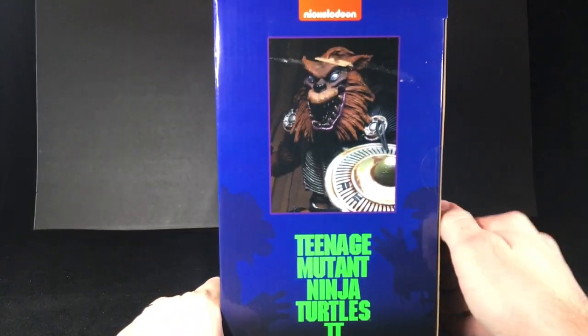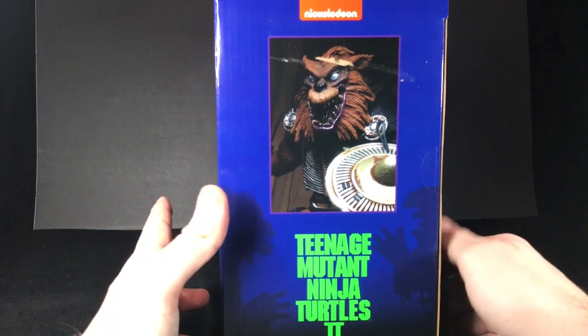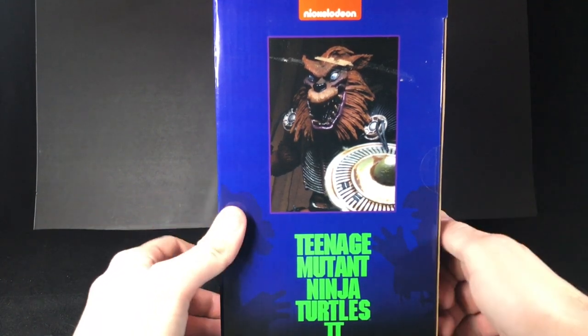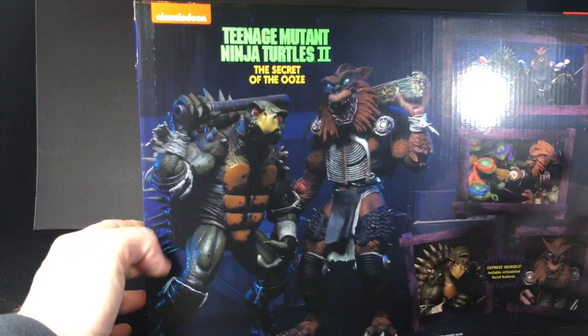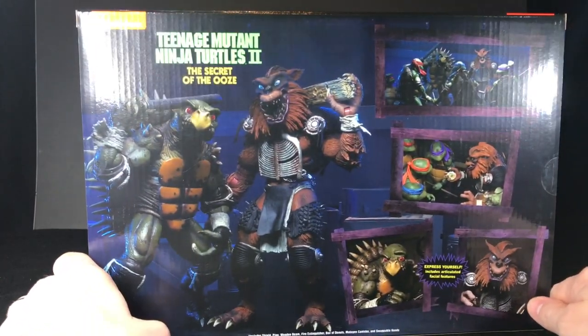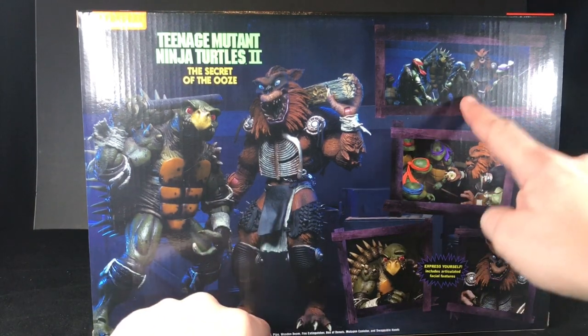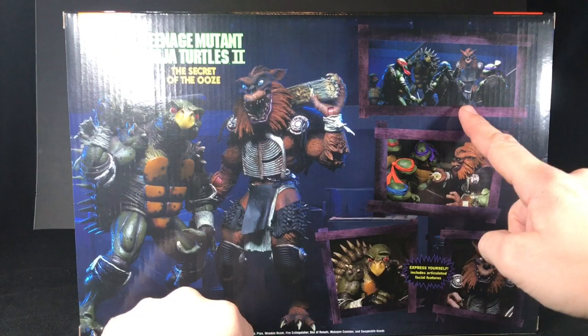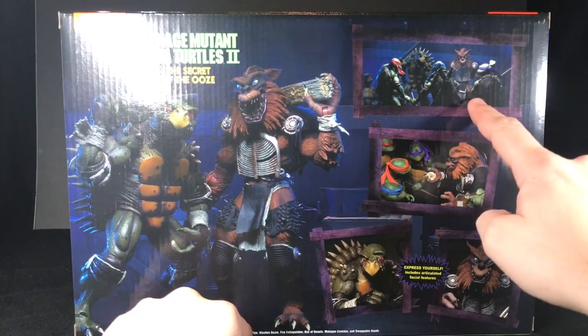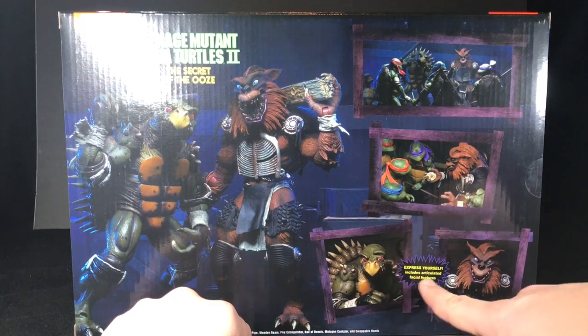You got Rahzar on the side here. And by the way, Rahzar, what do you say? I kind of go back and forth. I don't have a specific pronunciation. So, here you go. You got a nice picture of both of them next to each other. You have a nice shot up here that looks just like the movie. This is just like the scene where they're tricking them with the donuts. And down here it says, express yourself, includes articulated facial features.